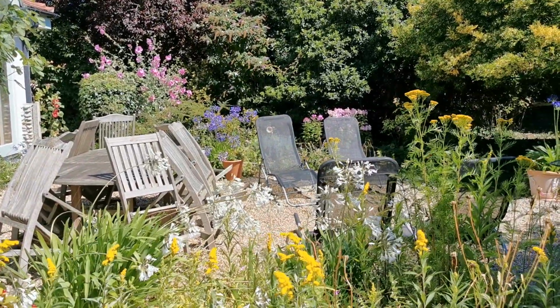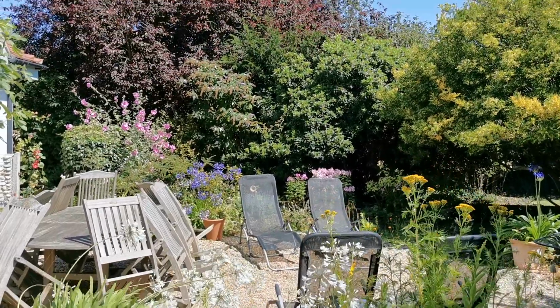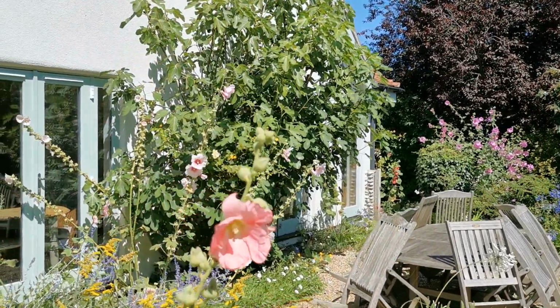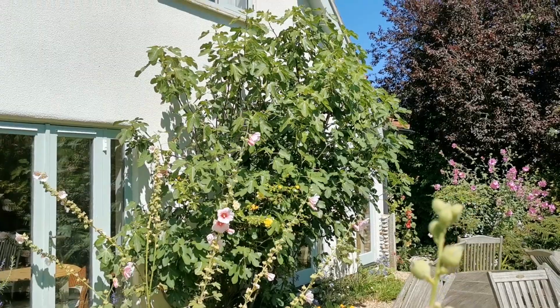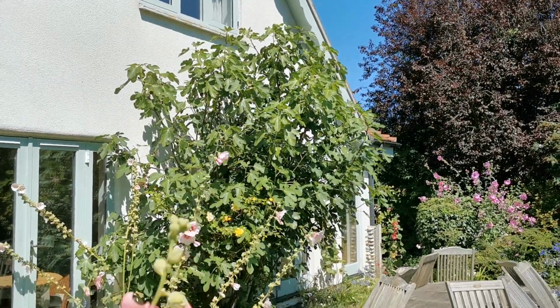Looking the other way now through the white agapanthus, looking absolutely lovely with that blue and pink splash on the opposite side of the courtyard. Just caught a glimpse of this yellow rose, which is just giving a second flush, which is quite unusual and early. I think it's because it's in the shade of the fig tree there.